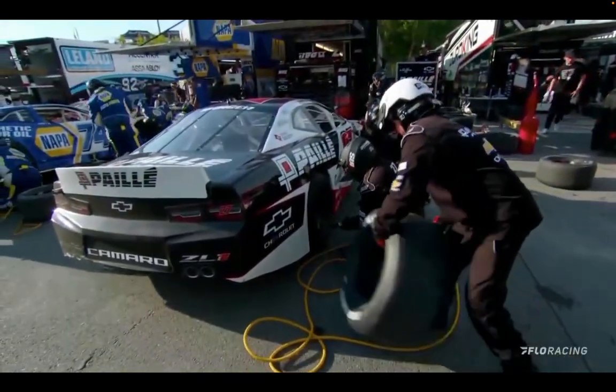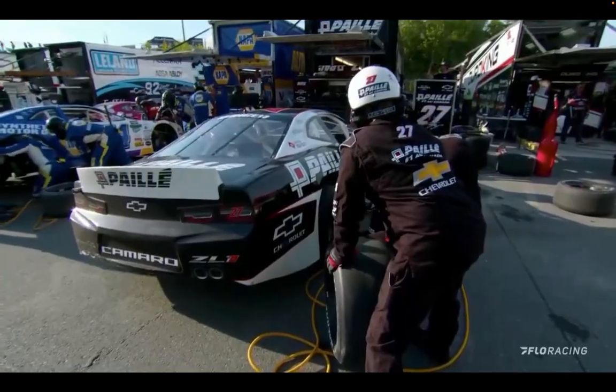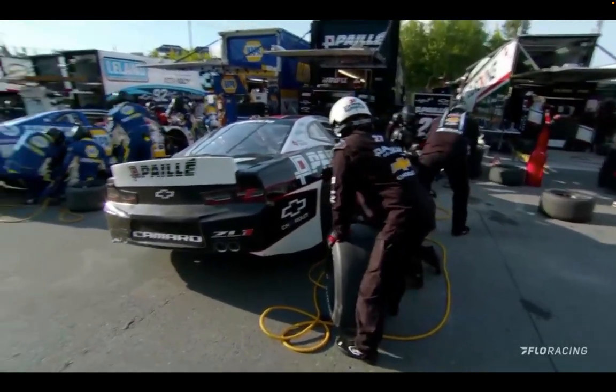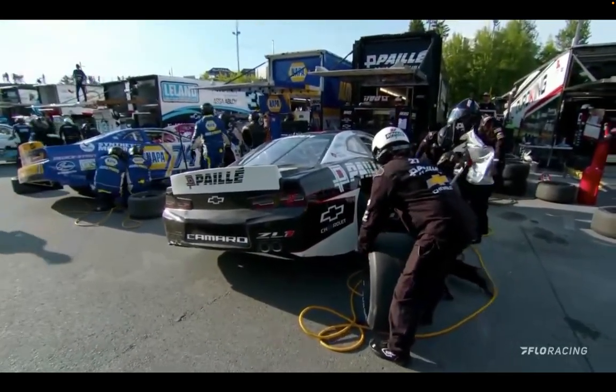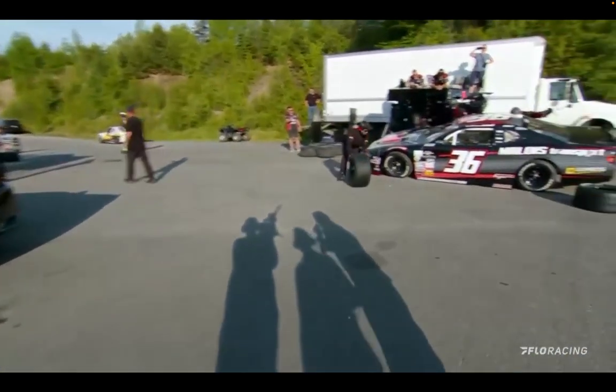Marc-Antoine Cameron also liking the balance on his car. They won't be making any major changes on the 96 as well. And the Ranger team going to work here on the right sides of this JC Paillet 27. No major mistakes yet, everything cool.